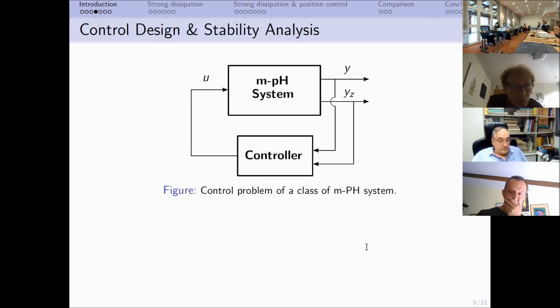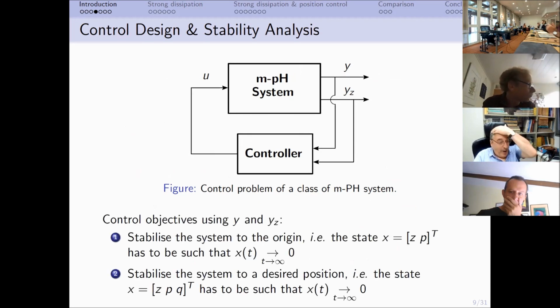So now we pass to the control design. What we want to do is to design a controller that takes some information from the finite dimensional and infinite dimensional outputs and is able to give back some control law that, in particular, in the first case, we want to stabilize the origin of our system, when the system is described by the two variables that I described before, so Z and P, and we want the states to converge to the origin.